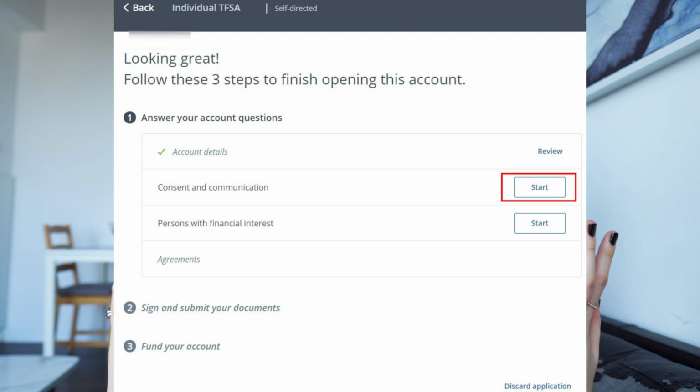Once you're done with the account details and those other few steps, you're finally getting to the signing of the documentation. Questrade will pop up those digital documents on the screen for you to sign in a few different places as you move through it. The last thing you need to do, as we're getting to the end here, is upload a government-issued photo ID of yourself. It could be a driver's license, a passport, a PR card, anything that has your photo, your signature, and is not expired.